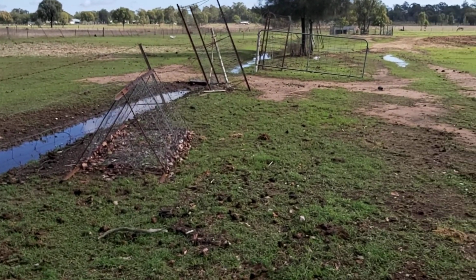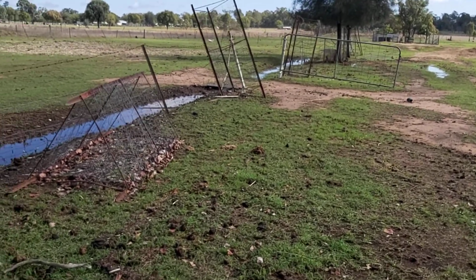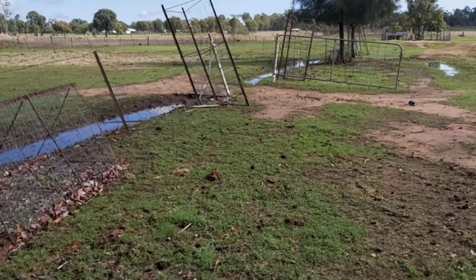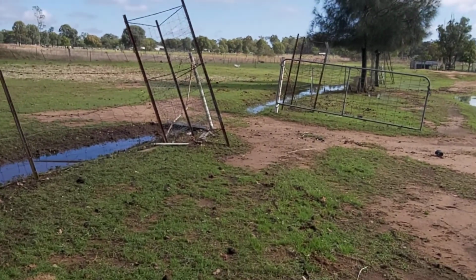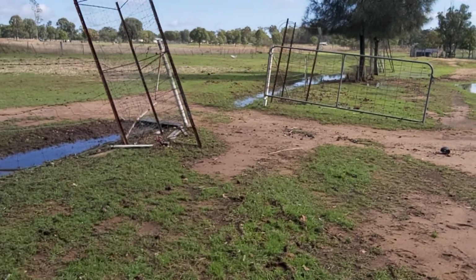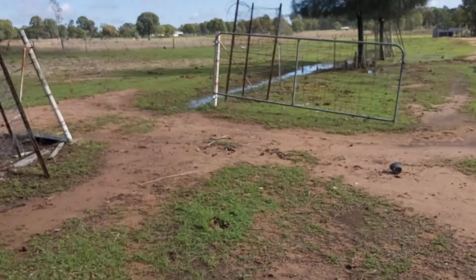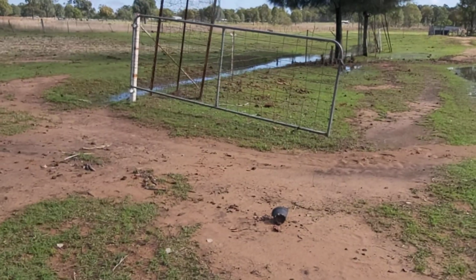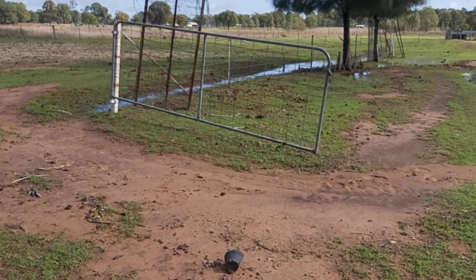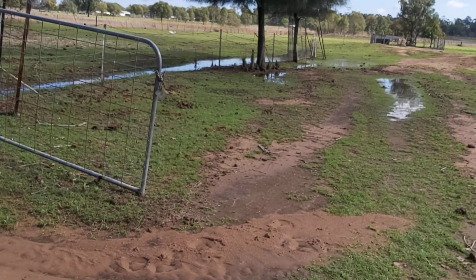Or maybe I should call it the dam paddock. I don't know. I'm out in the back, one of the back paddocks anyway. Thought I'd show you how everything has fared in the last few days. We've had a good amount of rain. We had around 20 mil, 20 mil, and another nearly 50 mil. And we got another 20 mil yesterday. All those storms.